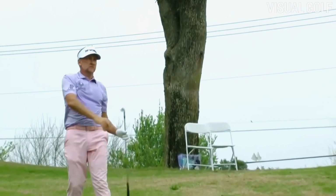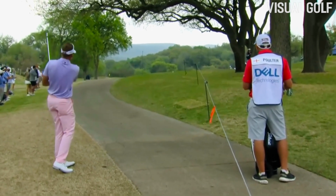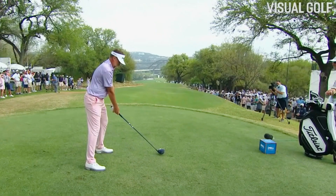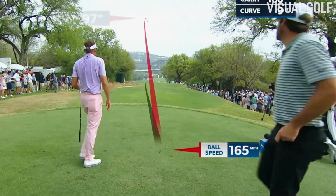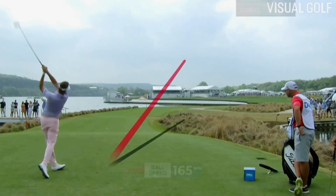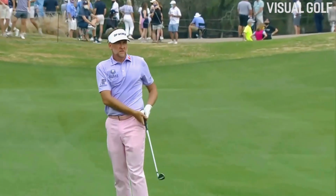Dangerous hole location back a little here. Oh! Poulter. Hole plays about 6 or 7. Down. Hole's cut all the way in the back. Poulter second. All about distance and spin control to this.